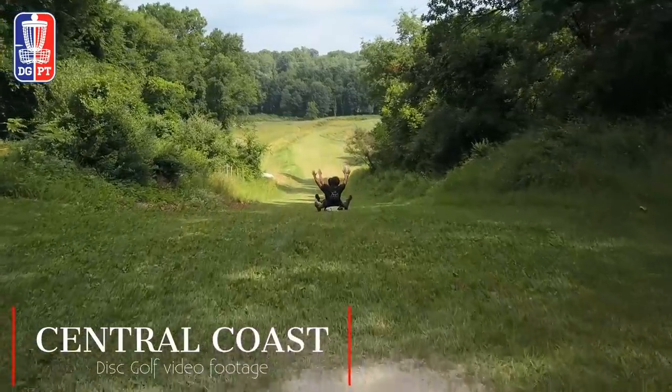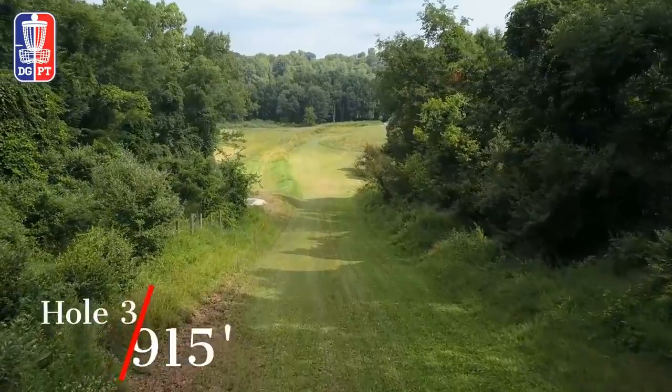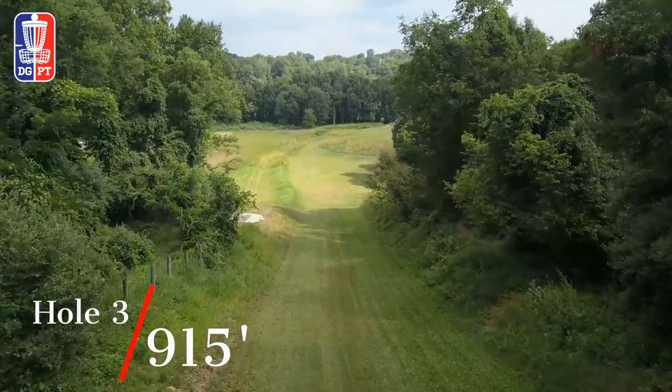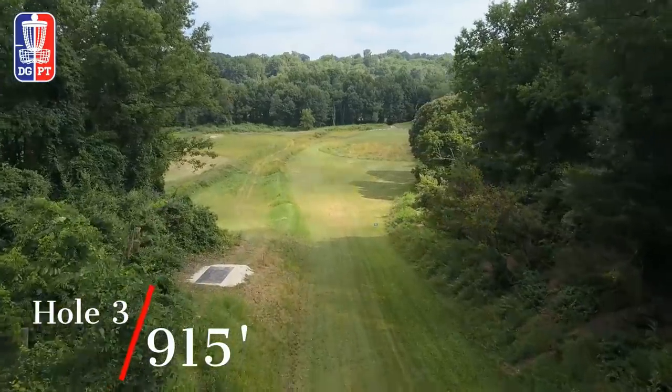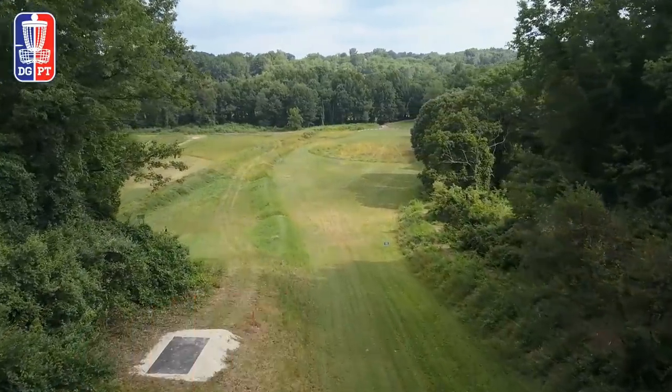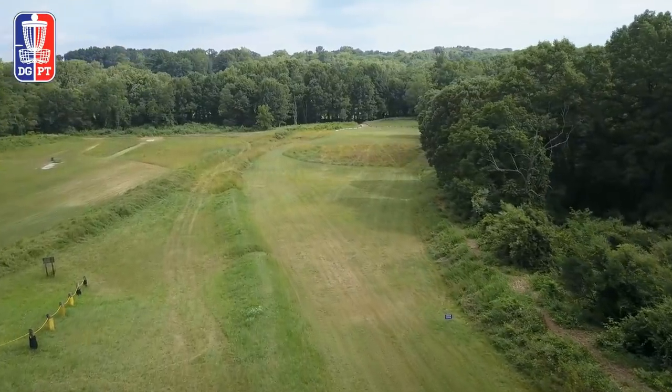And this is hole 3. This one's going to be 590 feet down the hill. And as the drone flies here, you can see the left and the right super tight fairway. And we're flying over our pad for this round right now.